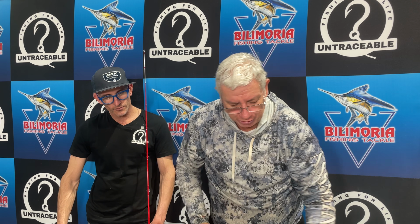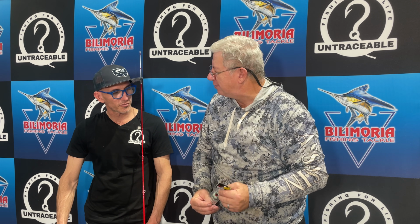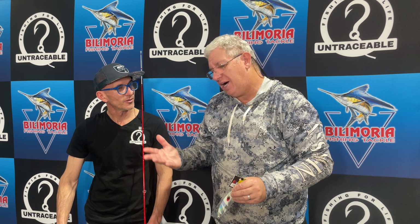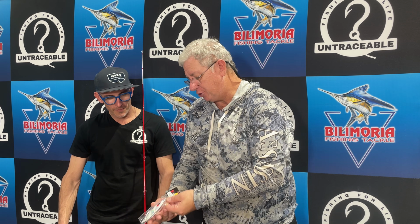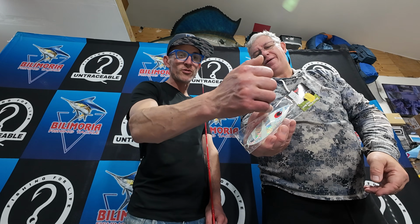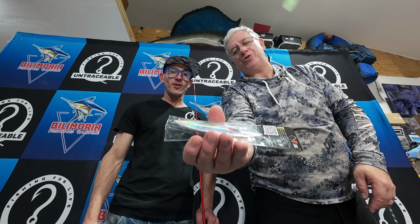So quite a variation. Pink is generally the go-to color, but the color doesn't seem to make quite as much difference as the flash. I don't know. Everyone's got their own favorites, I think. And something like that's going up to 210 gram. I can actually see the glow white in there as well. Glow white's working exceptionally well. Look how cool a reflector that is. Check that for the tones and shine, it's going to throw light everywhere.